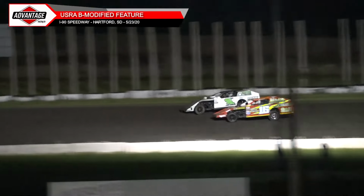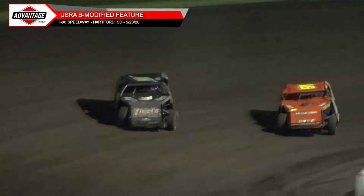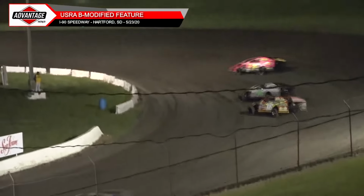The 16 of Brock Hess working to the inside. Brock Hess, the red, yellow 16. Camden Myers, the silver and green 1M. Myers continues to hold that second spot at the line. They keep their eyes on Jake Richards in the 7J. Kansas driver not able to check out on this one.